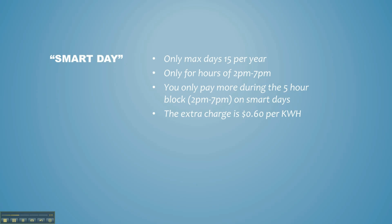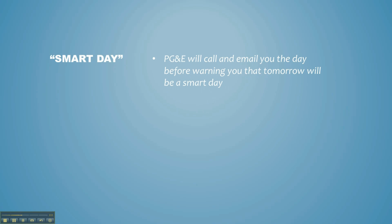Say you pay 11 cents a kilowatt hour, you'd be paying 71 cents per kilowatt hour on a smart day for those 5 hours only. Now, before 2 p.m. on a smart day, you'll be paying your regular rate, which might be 11 cents. PG&E will notify you before a smart day. They will call you or email you depending on the email and phone number that you give when you sign up. Really easy actually. Just check your email and you'll know when it's a smart day.